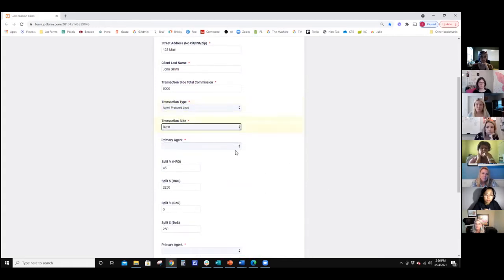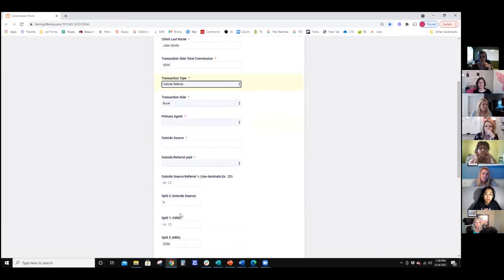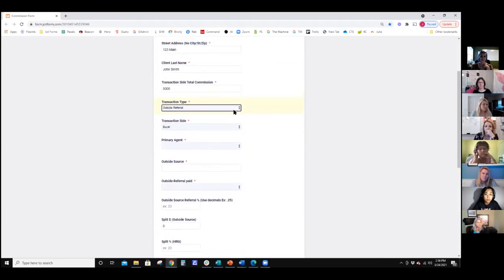We have the buyer. So in our splits, we have an HRG procured lead. For us, we have a farm lead because we split out differently like that. Team member referral, that's team member procured. Team member referral, that's HRG procured. And then an outside referral. If I were to select outside referral, it would drop more questions down here, like how much they get and stuff like that. And then change it back to this one.